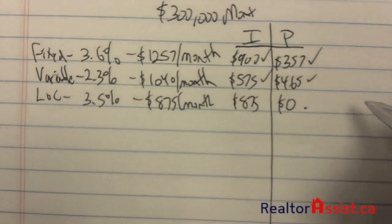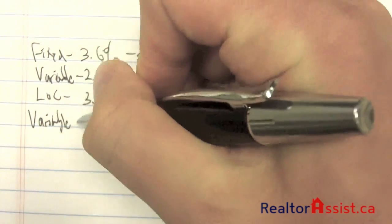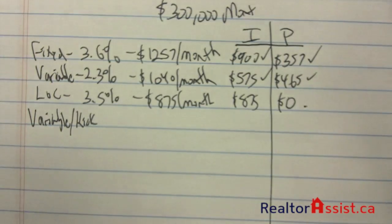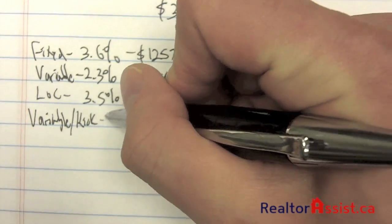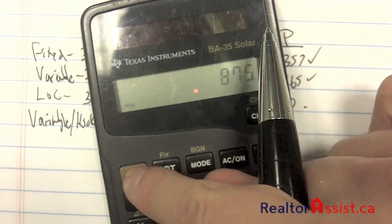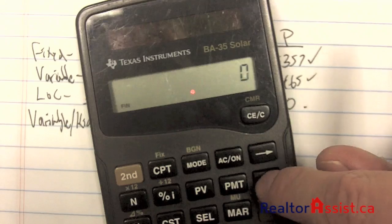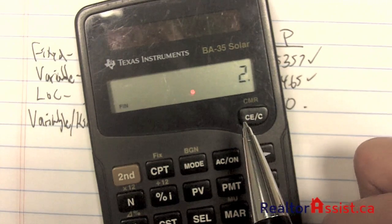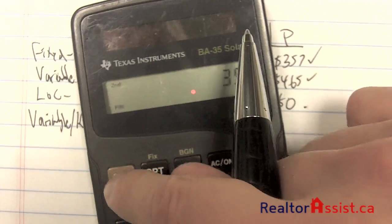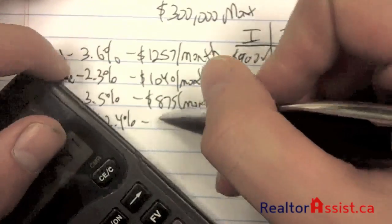Now, the lowest mortgage available in Canada is neither of these three. It's called a variable with a principal kickback. There are only a couple of banks that do this, but they're at prime minus 0.6, so you can get 2.4%. So 3 minus 0.6. What is our payment? That's going to be $300,000, what we owe, and we want to have 0 at the end. We are at 2.4%, and I need it in a monthly interest. With a 35-year amortization, that's 420 months. Now I calculate my monthly cost, and it's $1,056 a month.